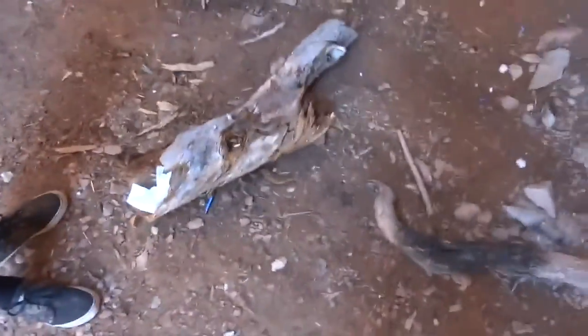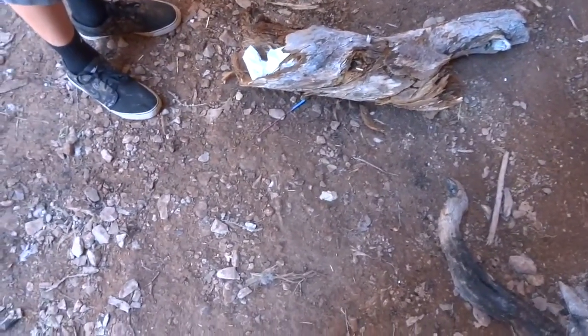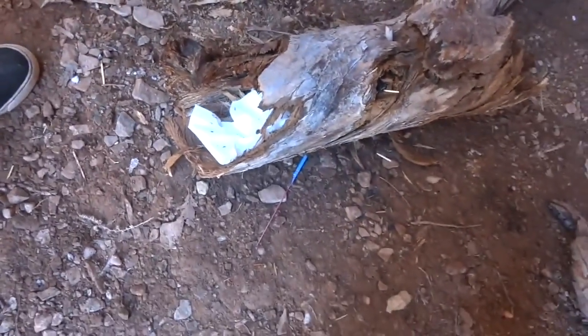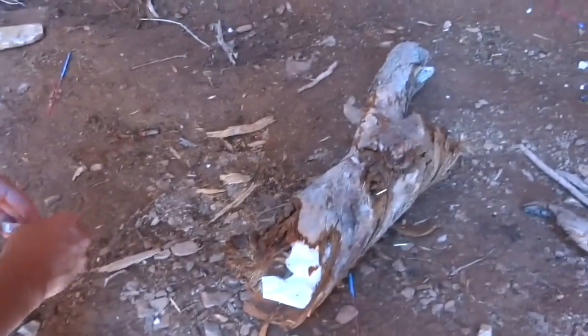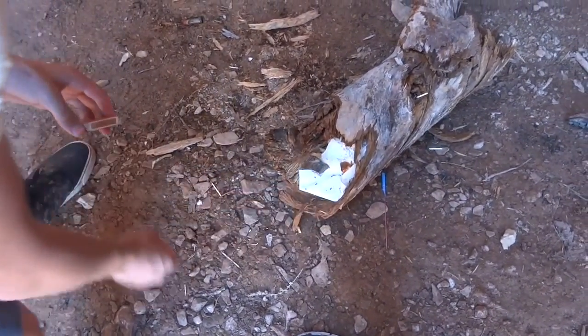So we're starting a fire in that log. Well, he is. We are, basically. It looks like it's going to start up. Okay, you got it. Did you? Yes, you did. There's a little fire. Just this log. That went out.